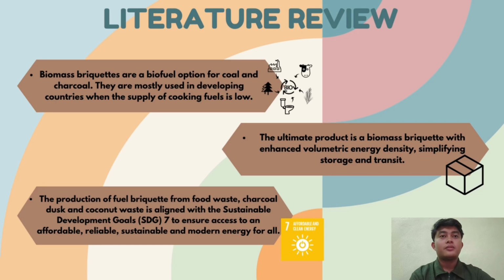Then, literature review. Biomass briquettes are a biofuel option for coal and charcoal. They are mostly used in developing countries when the supply of cooking fuel is low. The ultimate product is a biomass briquette with enhanced volumetric energy density, simplifying storage and transit. The production of fuel briquettes from food waste, charcoal dust, and coconut waste is aligned with the Sustainable Development Goals (SDG 7) to ensure access to affordable, reliable, sustainable, and modern energy for all.